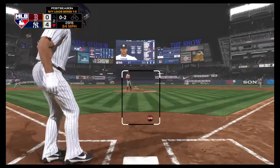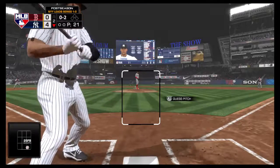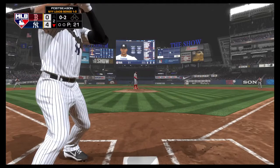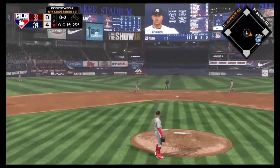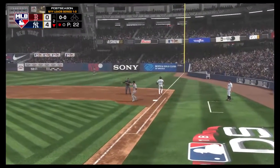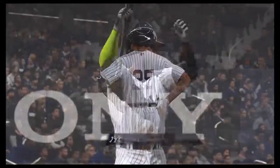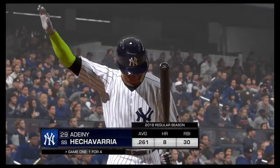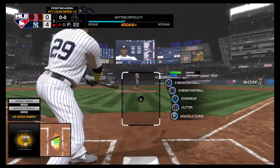That's taken. Now it's 0-2. Hit sharply on the ground. Bogaerts has it on the first, so a good bounce back pitch there as he gets the ground ball for the first out. Here's Echeverria now. 1 run in and 1 gone so far this inning.